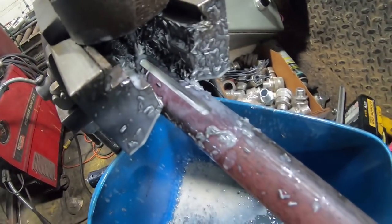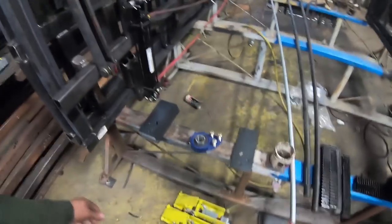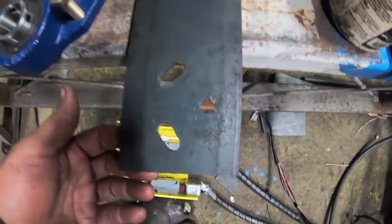There's one keyway cut. On to the next one. I got 3 down and 5 to go. Me and Mama getting ready to go home. Mama helped me with these. I didn't get her on video.